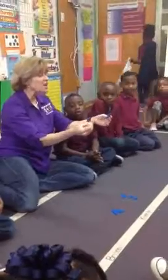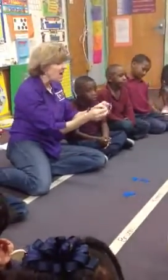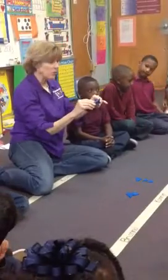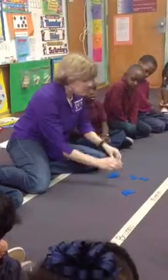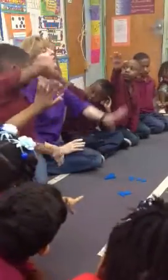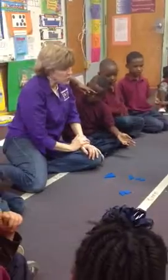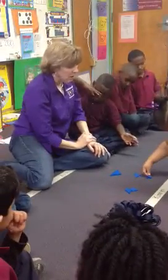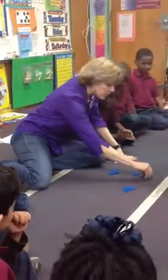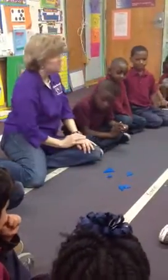These two shapes are the same shape. They're both triangles. And they're the same size, so they're congruent. Do you see any other two congruent triangles down there? Oh, look at Angela. She raised her hand. Could you show me them? Where can you find two more congruent triangles? Look, those are congruent. All right, does this one right here have one that's congruent to it?